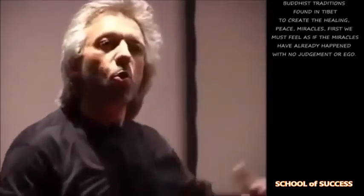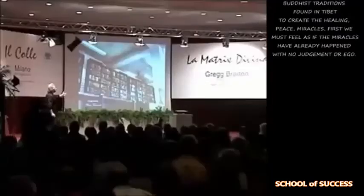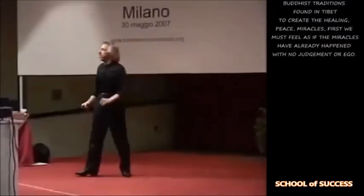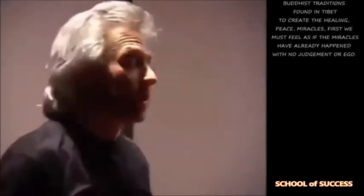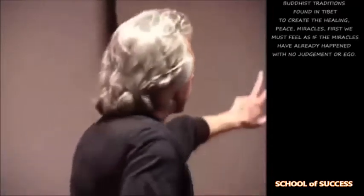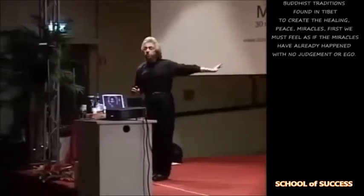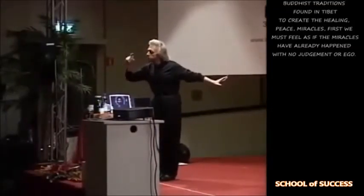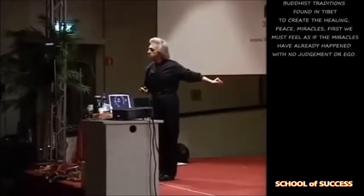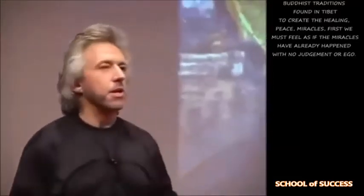So the question: what is in these texts that's so valuable? What is in these old texts that makes them so powerful? Well, some of the things in these texts are icons, pictures of Jesus. This icon was created within 300 years of the death of Jesus from the descriptions of people who lived with him and saw him. This may be one of the closest representations to Jesus that we actually have today.